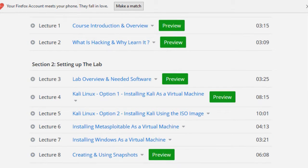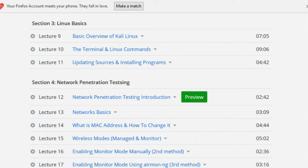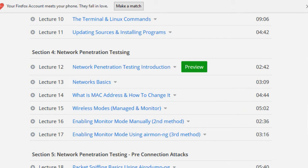Now you've got the overview, of course, setting up the lab, the Linux basics, the network penetration testing, which is something that when you told me that's what you do, I thought, oh geez, that sounds so interesting. I've got to do more of this. You actually enticed me to get more involved because I want to do more of that.